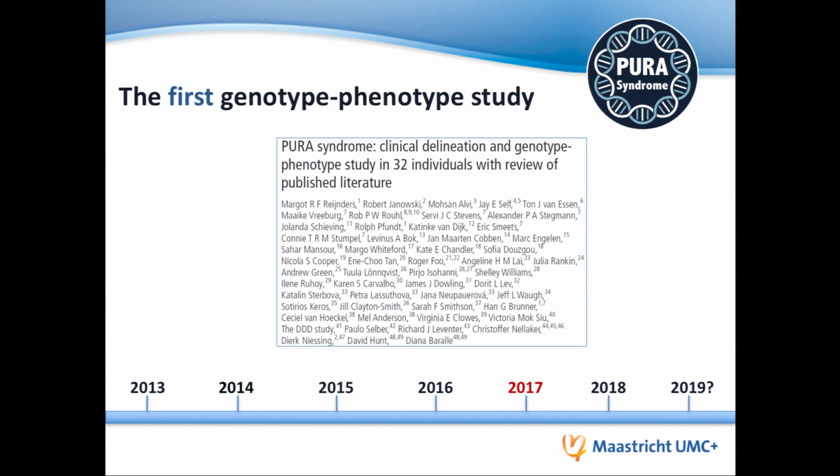It took quite some time to do this, but last year this paper appeared online, in which I worked together with many others, clinicians and researchers, to collect clinical information on 32 individuals diagnosed with Pura syndrome. With this cohort of patients, we were able to further delineate the features associated with Pura syndrome, so also the more rare symptoms, and to do a genotype-phenotype study to find out if there was any correlation between the type of the mutations and the variety in the clinical severity between the different patients.